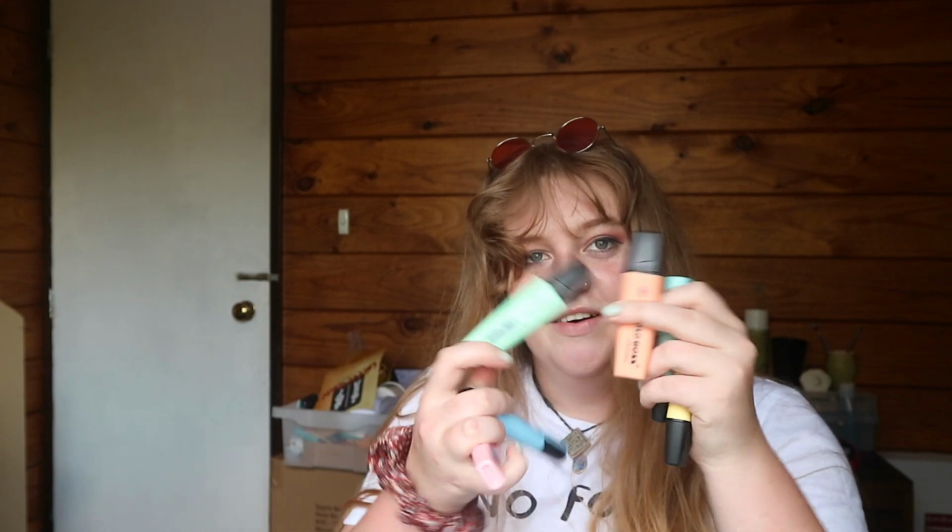So I got a muted green and orange and 2 different blues and a yellow and a pink, and these are all just the Stabilo Boss original highlighters. I love them. Oh, this one here is Warehouse Stationery, but I have had all of these ones before and I love them, and I run out of them really quickly, so I just got as many colors as I could find.